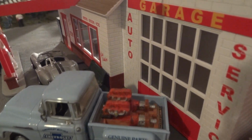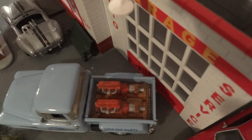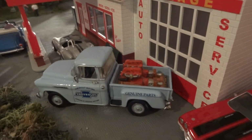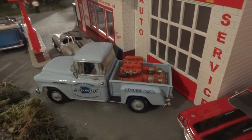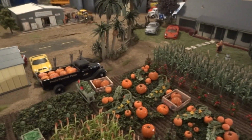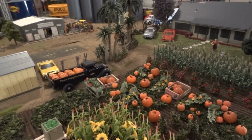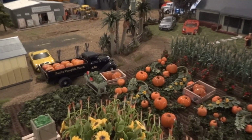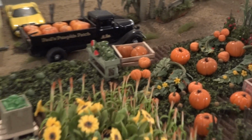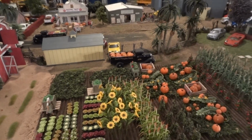Now the only thing that the Shell station is missing is a few mechanics, which I've been looking and haven't been able to find the ones that I want. So as soon as I do, I'll get a chance to detail the Shell station and make it look like there's some people there. In the farm, I added a watermelon rack, which fits in pretty good with the watermelons that are being grown.